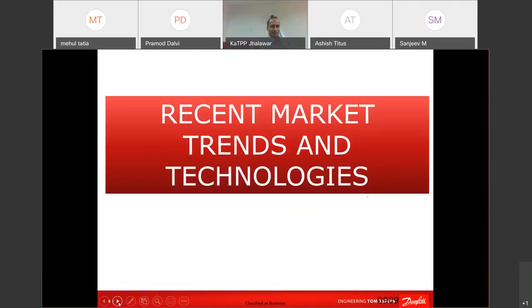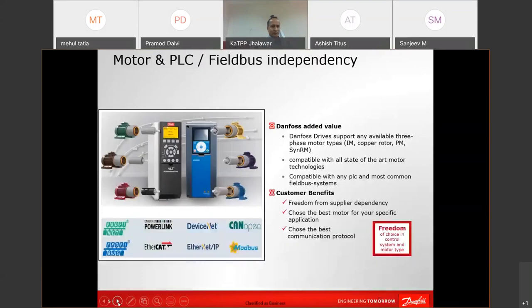Coming back to the topic, what are the recent market trends and technologies? We see motor independence and fieldbus independence is a major need of the customer, because a customer can now select any motor, like an induction motor, a copper rotor, or a synchronous motor, and Danfoss drives are ready to be fitted to any type of motor. Similarly, we have independence on the PLC and the fieldbus system, like Profinet, Profibus, Powerlink, EtherCAT, DeviceNet; all these fieldbuses we can hook up to our drives. So the customer benefit here is that he does not depend on any supplier for motor and drive or PLC and drive. This is the unique feature we would like to communicate.